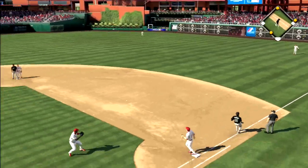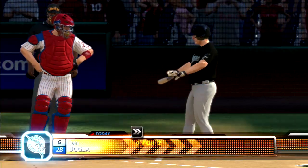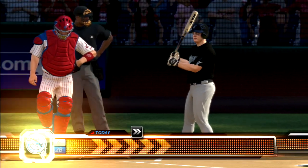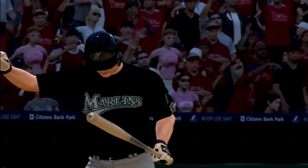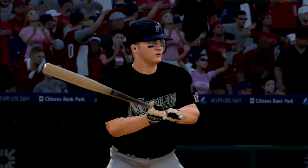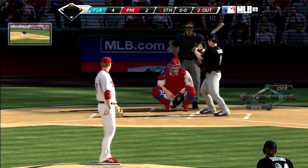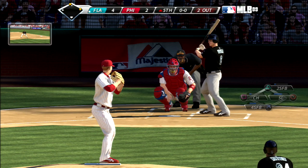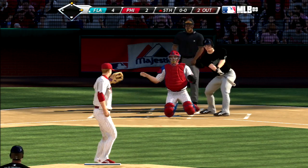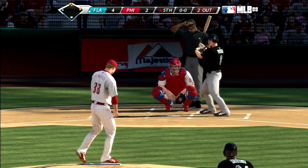In to cut it off is Worth. It's a base hit. And a relay home. And not in time as the second run scores. 2 men on, 2 out, and that'll bring in the powerful second baseman, Dan Uggla. And a fastball's in there for strike 1. And he's still looking for a base hit here to keep that modest 5-game hitting streak alive.